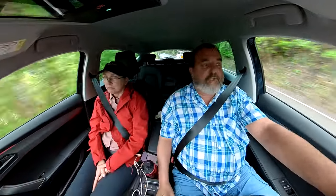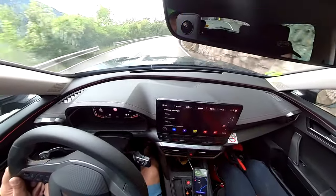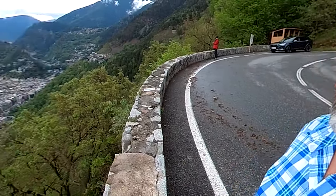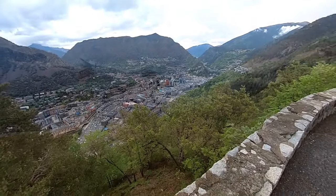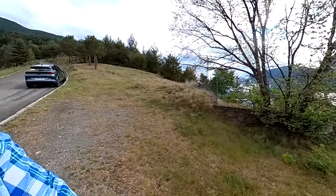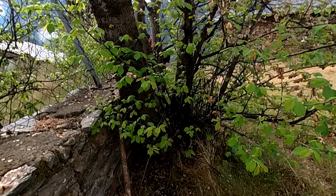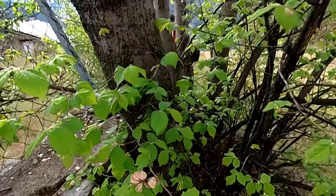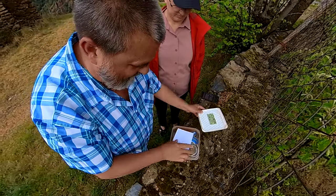Now we're going up the mountain to get a view and a cache. How's that for a view? Nice. Some spot right here. I feel like we should be singing The Sound of Music to this little church. And it looks promising, because I think I can see the cache, or at least the first part of it, in this tree. Oh, yep, I see something in there. I see a container. Woohoo! Looks promising, but it's awfully big for a reader.